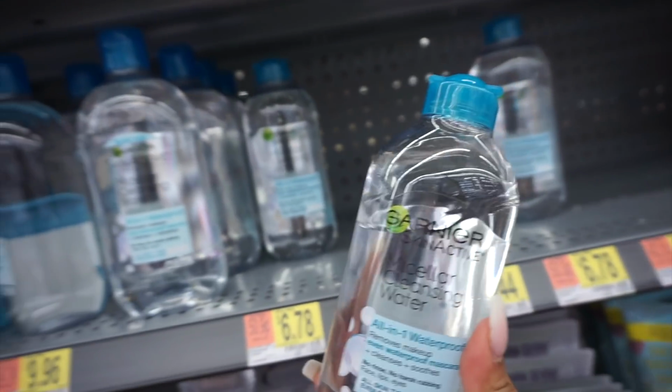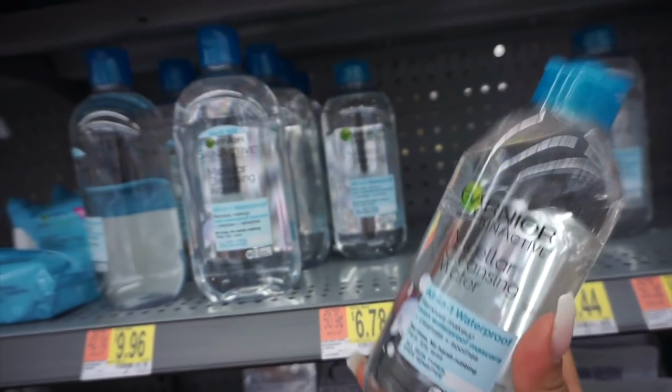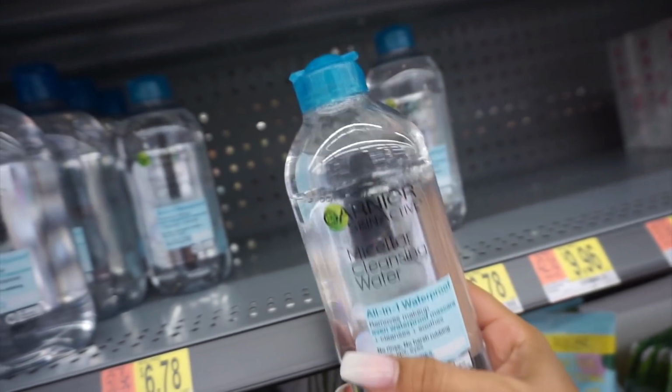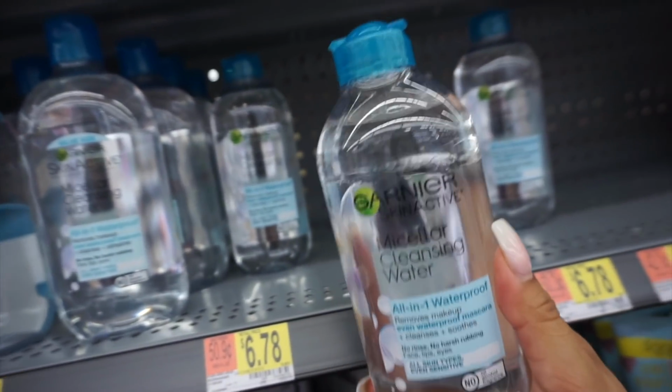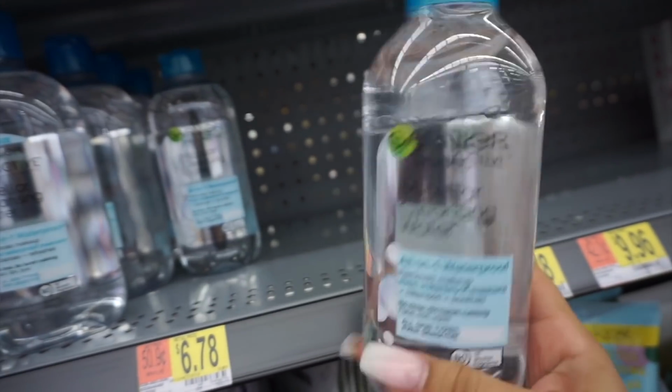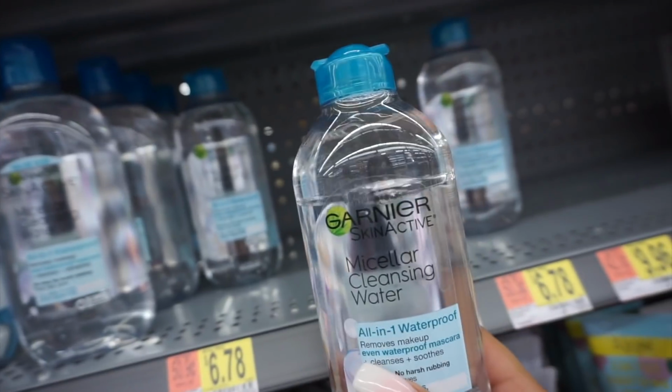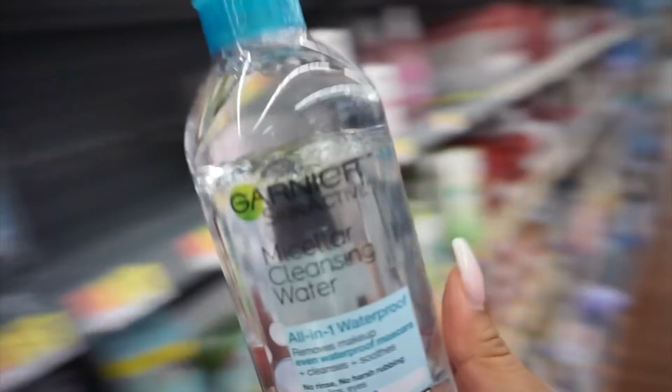If you guys haven't tried this one, please try it. I highly recommend it. But of course, if you guys have tried any other micellar waters that you really like, that really remove your makeup, leave them in the comment section down below, because I'm always wanting to try new things, and yeah, just let me know.